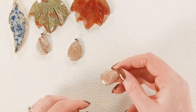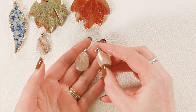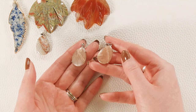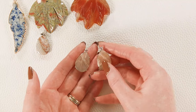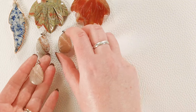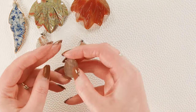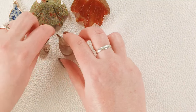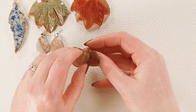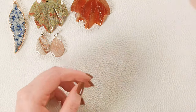These are going to be peach moonstone with a little bit of the sunstone flecks in some of them too. But look at that, the natural shine on these is so gorgeous. And you will again have a lot of variation in the exact color and pattern. Just lovely though. Get the bale to stop being upside down there. Yeah, and they do come with a little attached bale, which is nice. You've got enough room to put them on a chain.